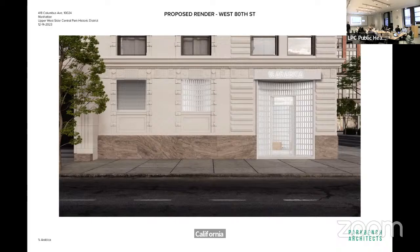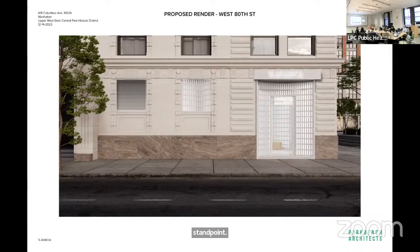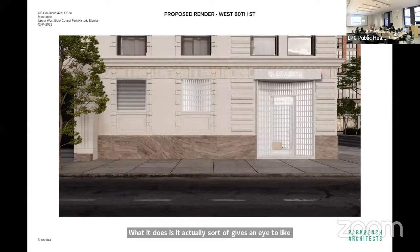So everyone's going to see this roll down gate completely pulled down in two very highly visible locations. The business improvement district plays a very, very important role in supporting commerce in the area. And I'm highly sympathetic to their wish that the roll down gate be transparent. It actually does you a service because number one, no graffiti. Number two, from a visibility standpoint, it actually gives an eye to this little jewel box that's inside.